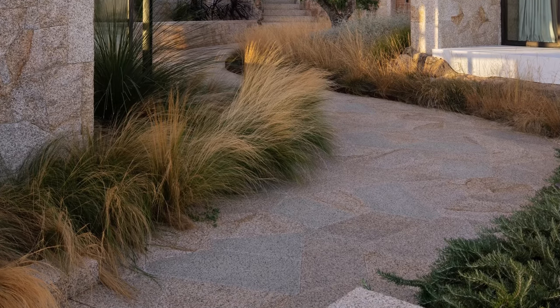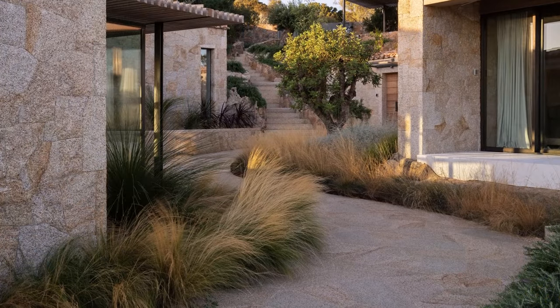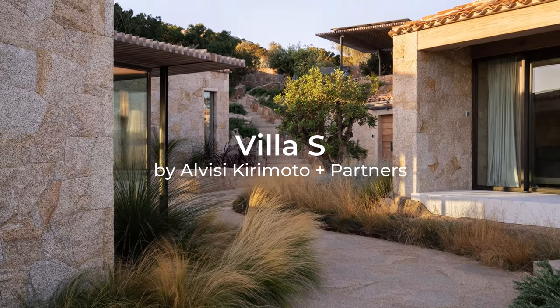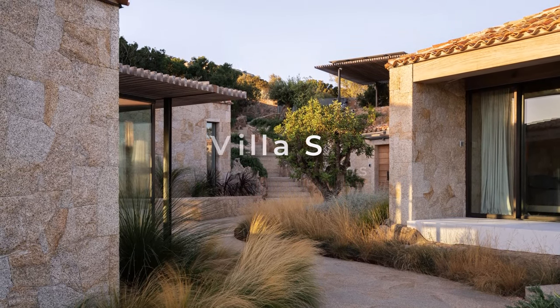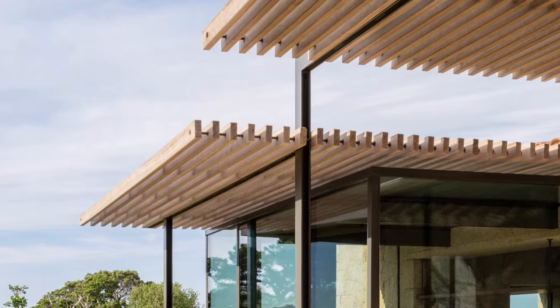A villa nestled amidst rolling hills and fragrant Mediterranean shrubs. This is Villa S, a haven designed by Alvisi Kirimoto that seamlessly blends modern architecture with the soul of Sardinia. We'll explore how this villa, originally a collection of disconnected buildings, transformed into a harmonious whole.